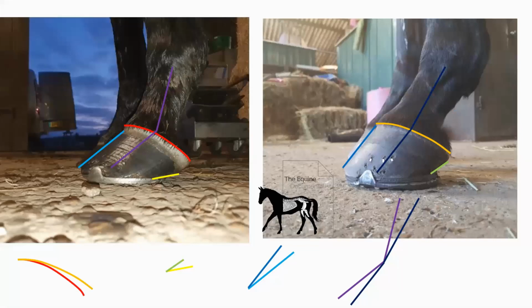Of course, the skill of the farrier, environment and shoeing cycles play obviously a huge role in this as well. And nutrition, nutrition, work, every aspect, absolutely. Yeah.